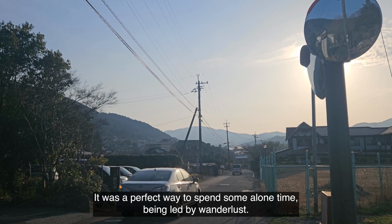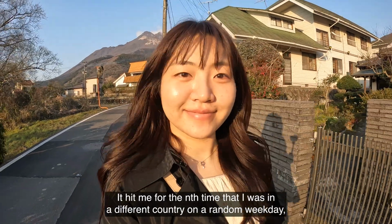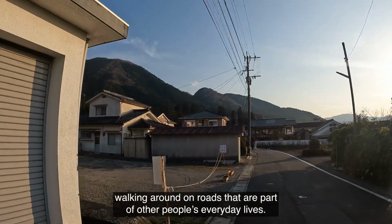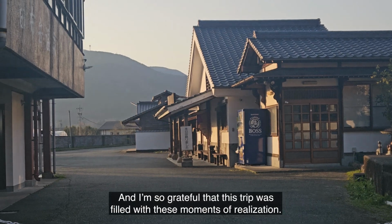It was a perfect way to spend some alone time being led by Wanderlust. It hit me for the nth time that I was in a different country on a random weekday, walking around on roads that are part of other people's everyday lives. And I'm so grateful that this trip was filled with these moments of realization.